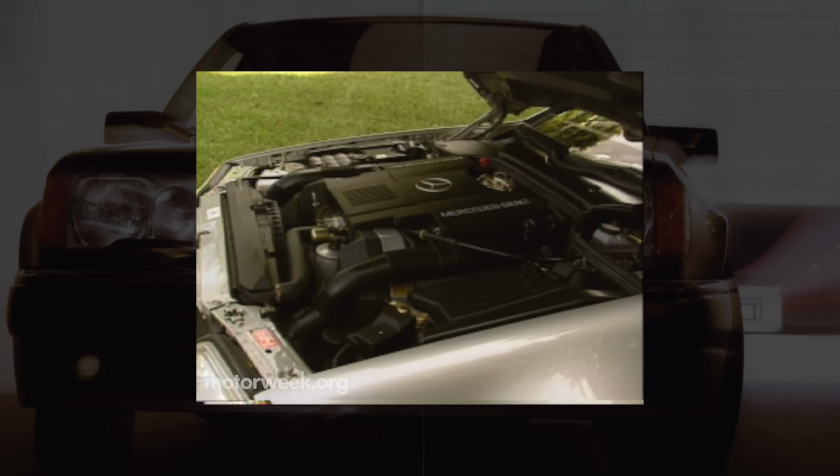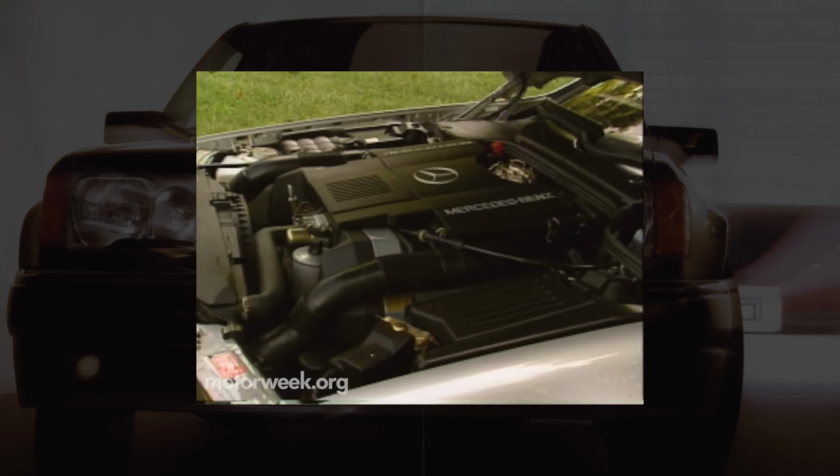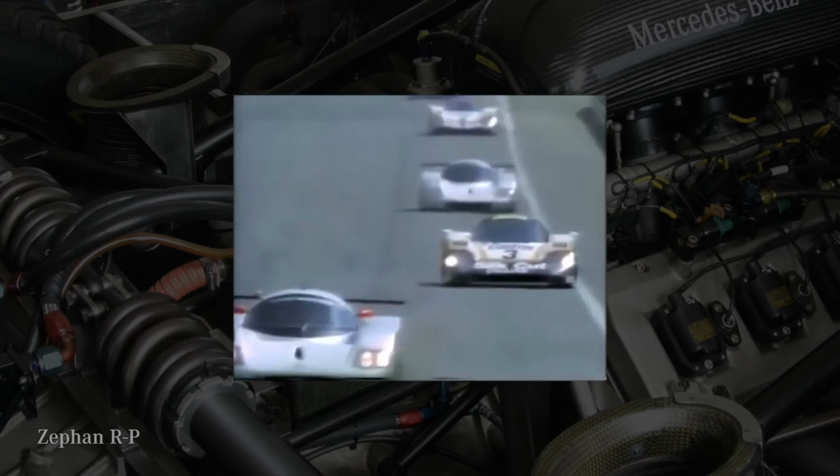It was to be Mercedes' most powerful engine and featured variable intake valve timing for 322 horsepower. This engine would also gain a strong racing pedigree, as modified twin-turbo versions in the Sauber Mercedes C9 would go on to secure a 1-2 win at Le Mans in 1989.